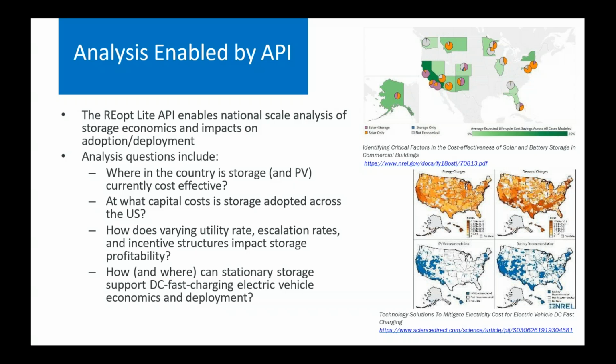So just highlighting here a couple of examples of projects that have used the API to answer questions, again, on that national scale, you know, where does PV and storage make sense? The bottom right-hand corner is actually from a study looking at how PV and stationary storage can be used to lower the cost of operating DC fast charging stations for electric vehicles. Next slide, please.